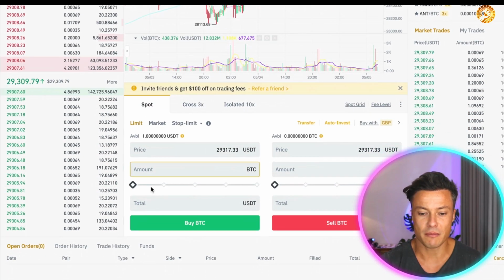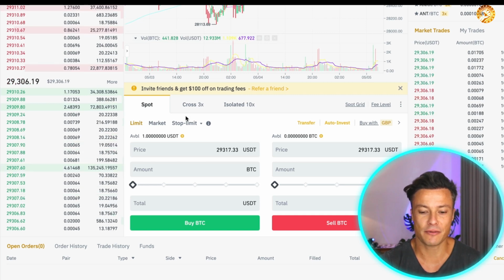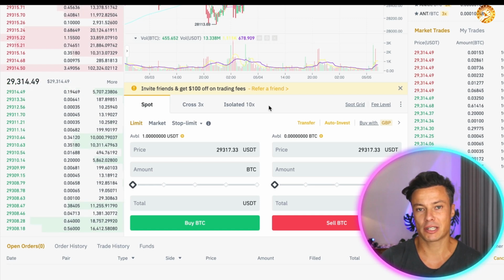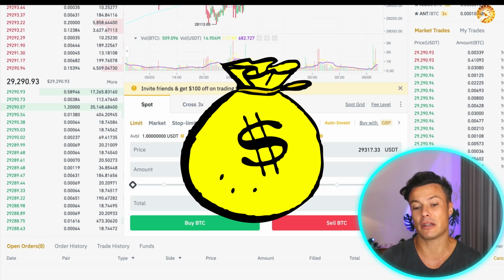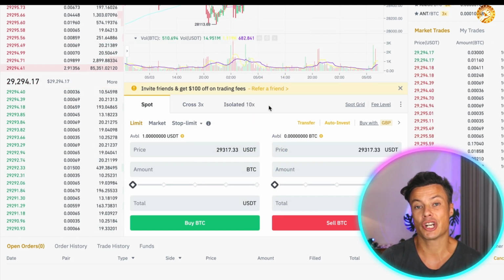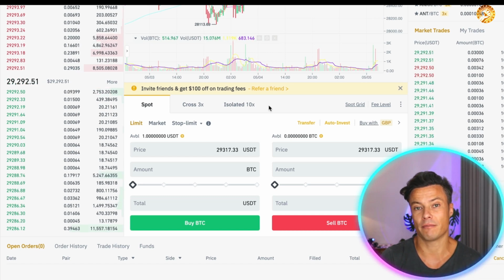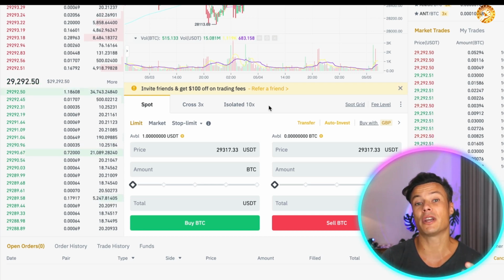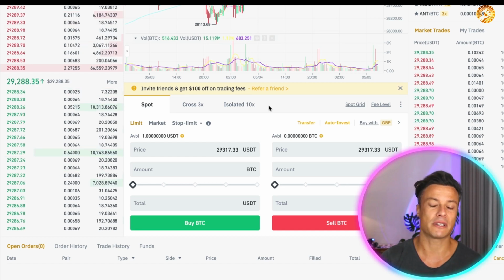And I'm aware that this looks like a very complicated chart, but don't worry about it. All I would need to do is come down below and select where it says spot. Now the difference between these ones and these is that this is without leverage. Spot means that if I've got $10, I can buy $10 worth of Bitcoin. But if I use $10 and I have 10x leverage, it means I can use that to buy $100 worth of Bitcoin. This is great because it means I can potentially make more money if Bitcoin goes up. But if Bitcoin goes down and falls 10%, I lose everything. So it obviously comes with its risks.